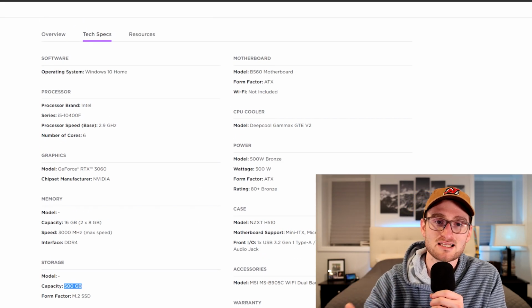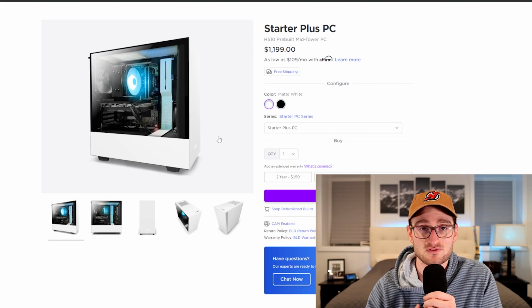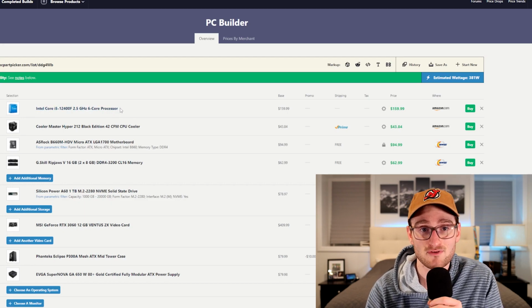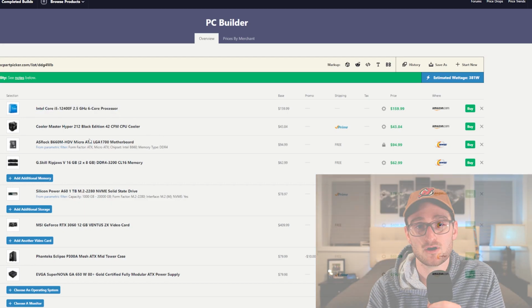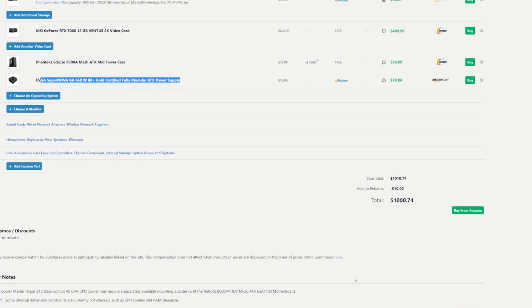But again, if we were to price a similarly spec'd system with PC Part Picker that we could go out and build ourselves, does it come out to $1,200? And the answer is no. With this one, we got an i5-12400F, same Hyper 212, same B660 motherboard, 16 gigs of 3200 megahertz memory, a 1 terabyte NVMe, an RTX 3060 that you can get now for $409 from MSI or even $390 from EVGA on Newegg, and a very good case with the Eclipse case there, and a 650 watt 80 Plus Gold power supply. So pretty much all steps up from what NZXT or CyberPower is offering for only $1,000.